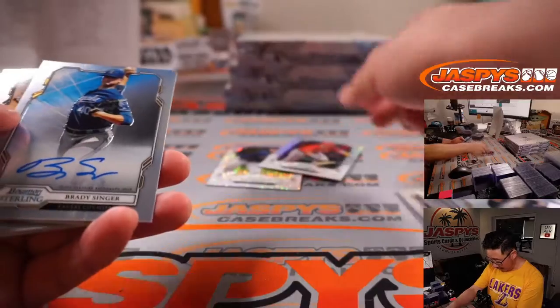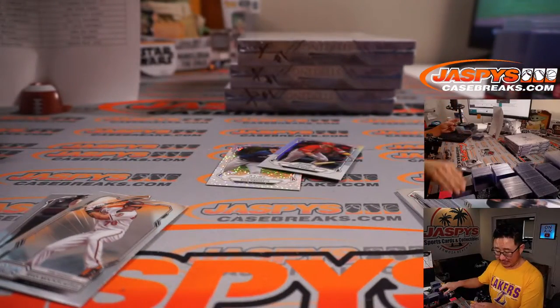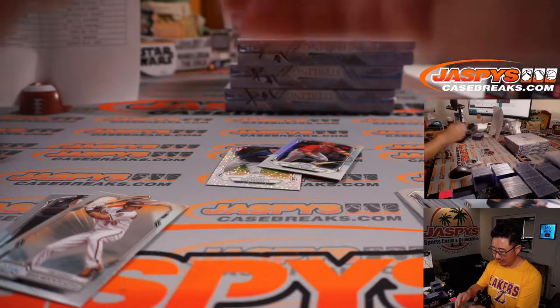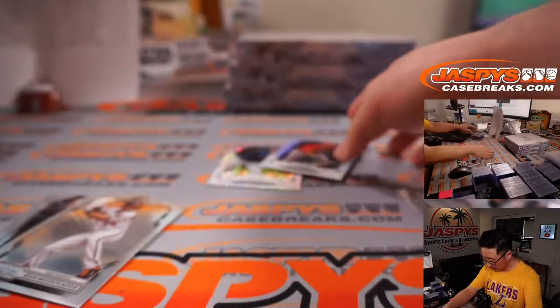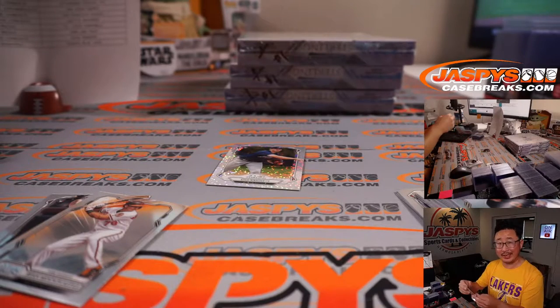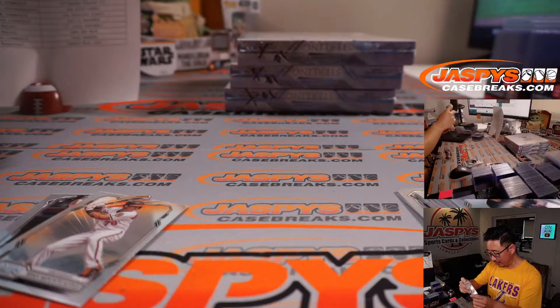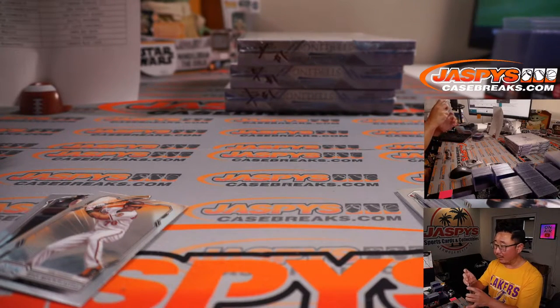Taylor Ward to 199 and Brady Singer. Brady the Masked Singer going to Bennett and the Royals. The Taylor Ward to 199 going to Nick L and the Halos. And the Speckle Kyle Wright, 36 out of 99 for Harry and the Braves.